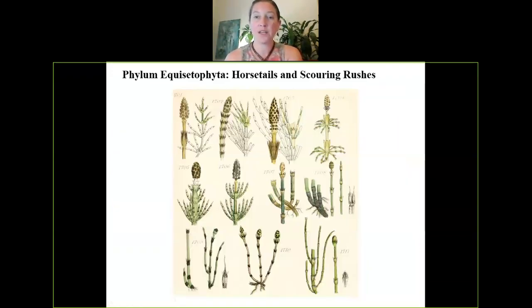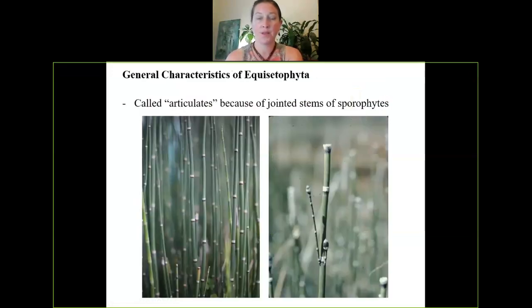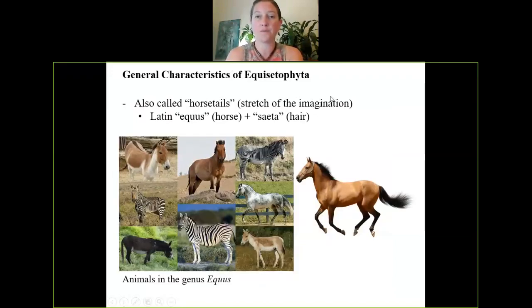There's a lot of diversity in shape of the horsetails. The lab mentions that they're called articulates. The reason they're called articulates is because they have jointed stems where you can pull them apart, almost like Legos. They separate at the nodes, like bonk, bonk, bonk. So you can pull them apart. That's why they're called articulates.